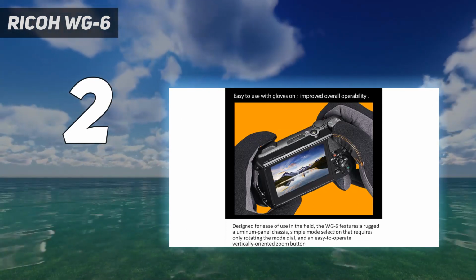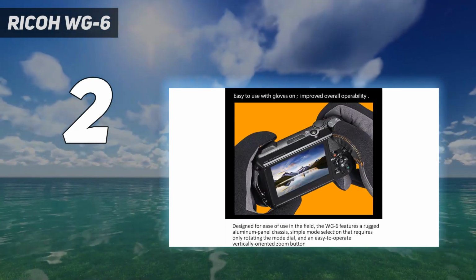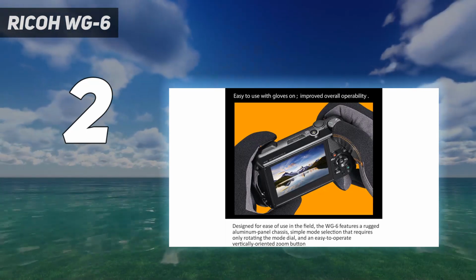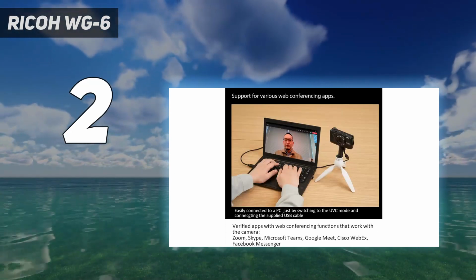Not only is this camera waterproof to 20 meters, it's shockproof too, which means it can handle a bit of rough and tumble, making it one of the best cameras for kids. It comes in either a bright orange or a more traditional black. We love the orange as it's very hard to miss if you drop it underwater.